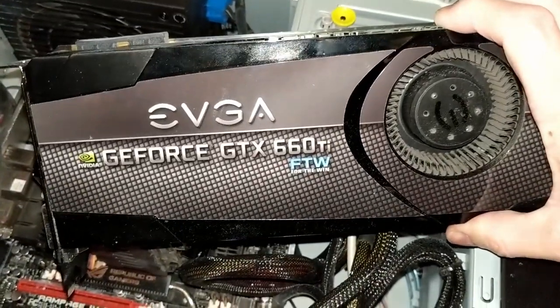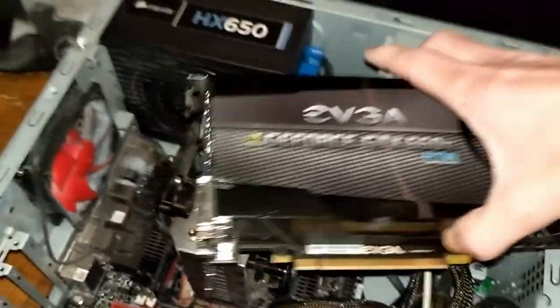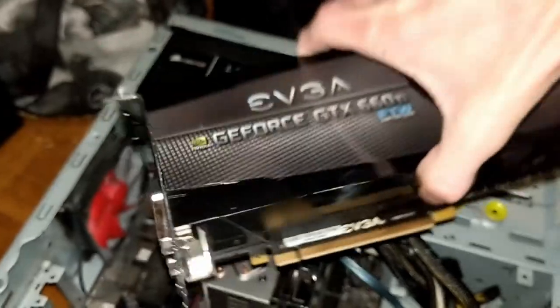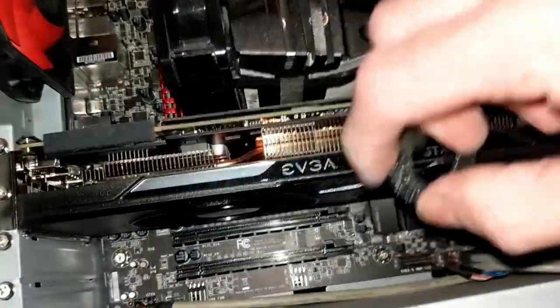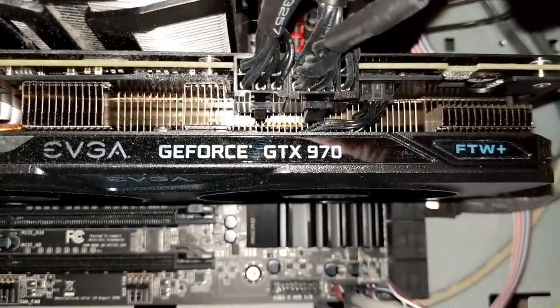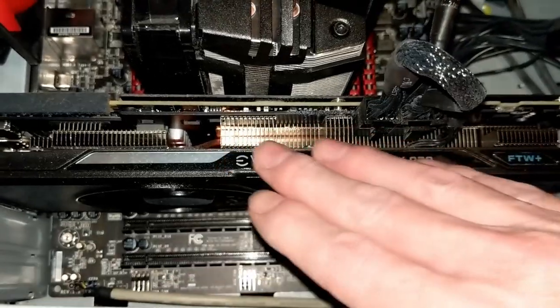Computer number 3 also had a nice graphics card, along with the i7 processor, 4 sticks of RAM, and a sweet motherboard. This tower, the case is a little messed up, but check this out, a GTX 970. I really hope this boots up and works. That is sweet. Precious.